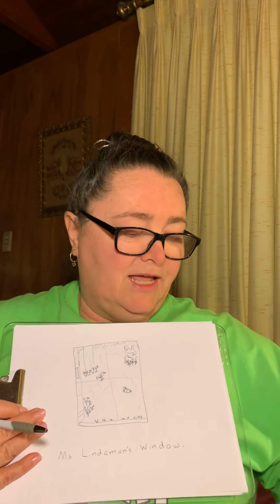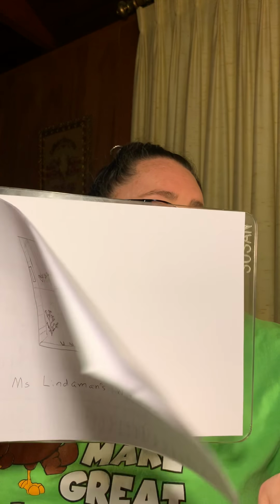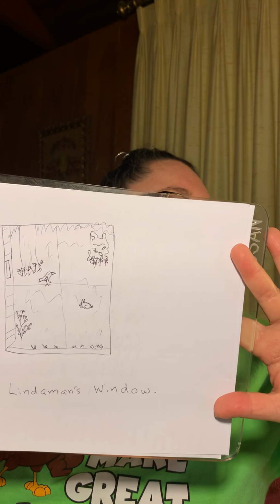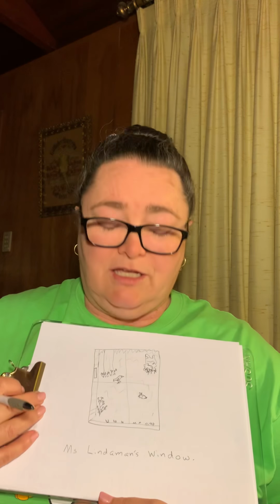I picked a window that looks at my backyard. This is the window that I see behind these drapes when they're open. I looked out the window and I drew a picture of what I saw, and I'll show you that now. When I looked out the window, this is what I saw. I'm going to try and get the light just right so you can see it better. That's my picture. Now I'll tell you about it.